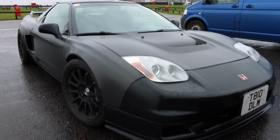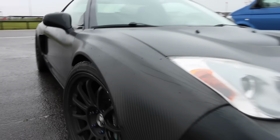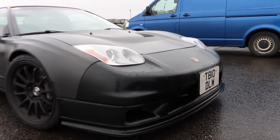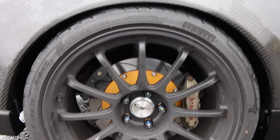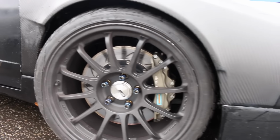So he's already been out on track, and you can see that he has carbon fiber front wings, a carbon fiber bonnet. The front bumper remains the same. Go down the sides. We have carbon fiber rear quarters as well with carbon fiber air intake. This is awesome. Looks like he has upgraded the calipers as well. Let's take a look at the front. It's gone for Alcon at the front. So this is a serious setup car.